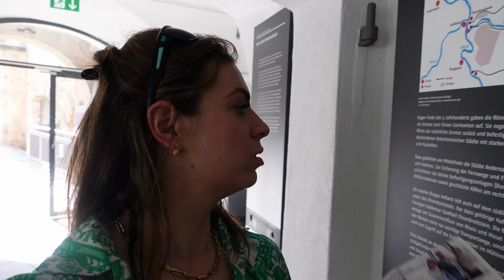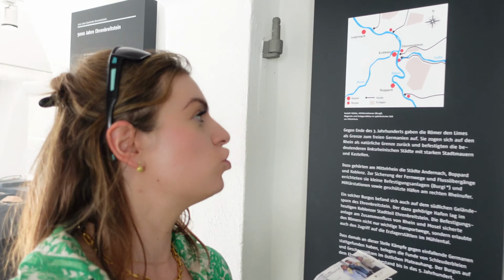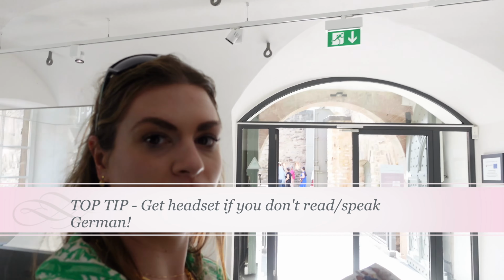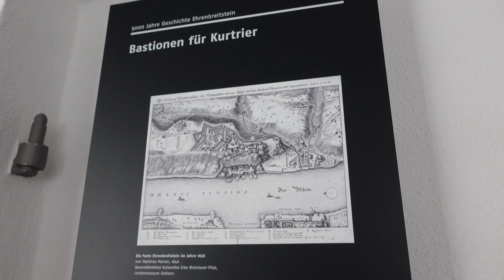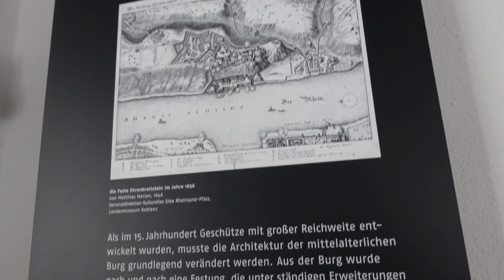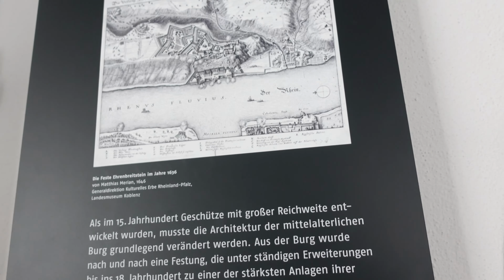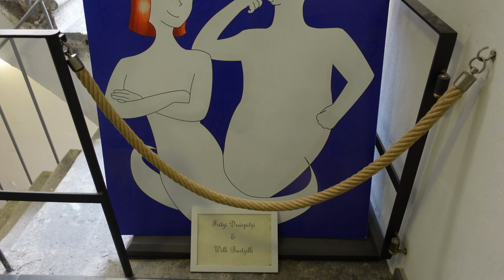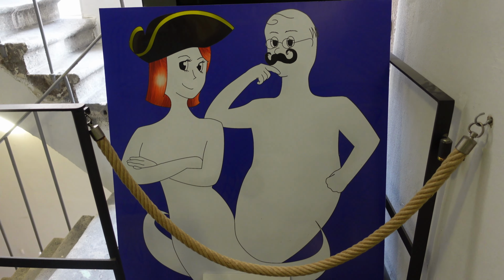First impressions, we've come into the castle. There is writing about the history of the castle, but so far it's in German, though maybe there will be more in English, and they do have headsets. There are cool pictures, but again, it is in German. Fabian, what's the correct pronunciation of this castle? Ehrenbreitstein Festung, Ehrenbreitstein. We've come around the corner, and I don't even know what this is. They must be the ghosts of the castle.